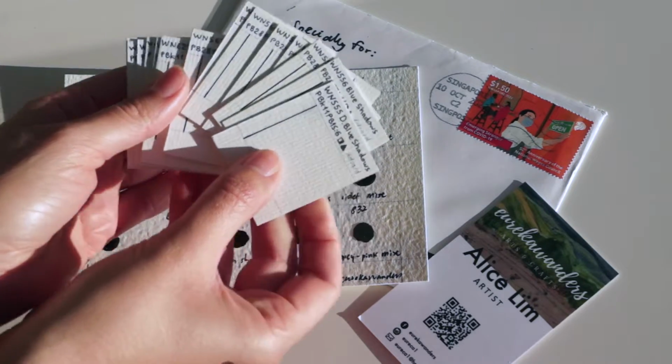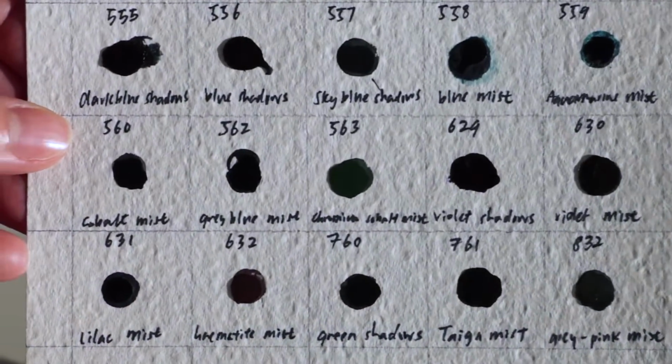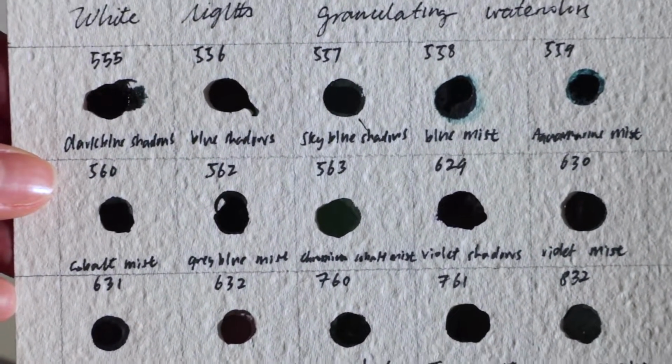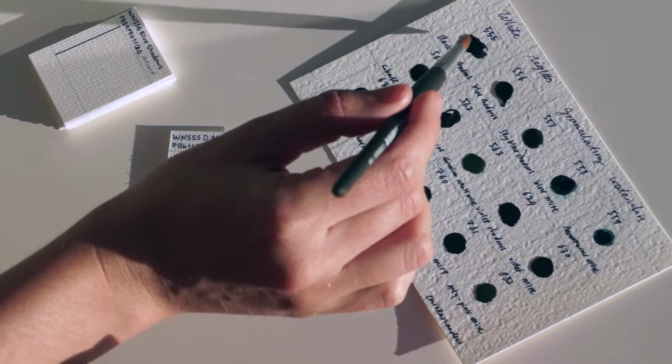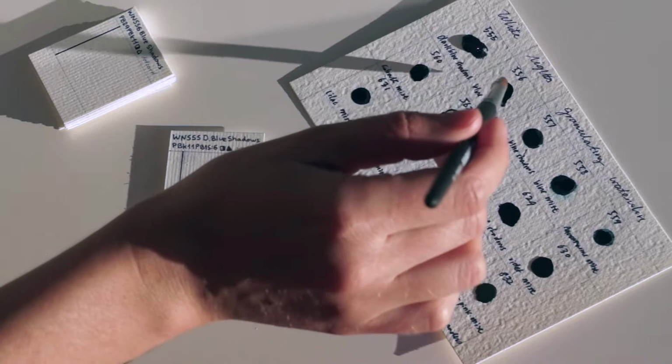I don't know. This is even my favorite kind of video to watch. Lovely Alice Lim sent me a dot card of White Nights granulating watercolors. I prepped my usual swatch cards, so let's see if the results of swatching will make me buy any tube.